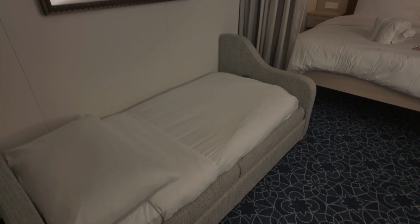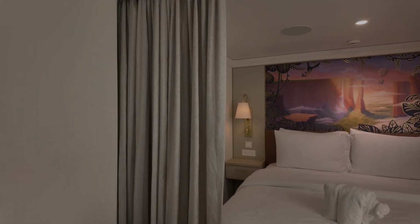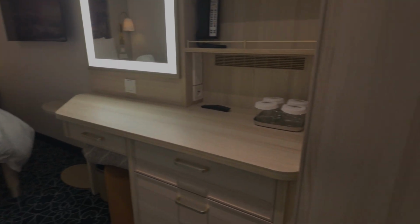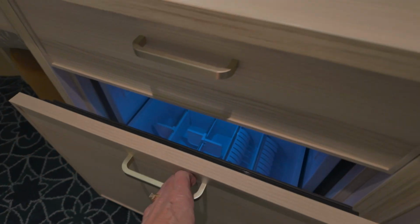Couch is turned down and there is no pull down up there, but you can see how much space there is. There's a curtain here to draw back between. There is a refrigerator in here, just like all the rooms.